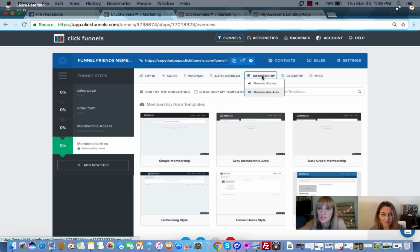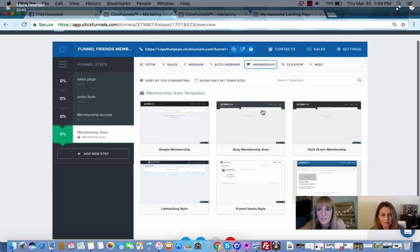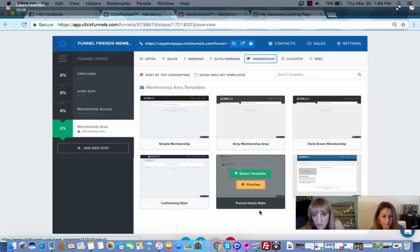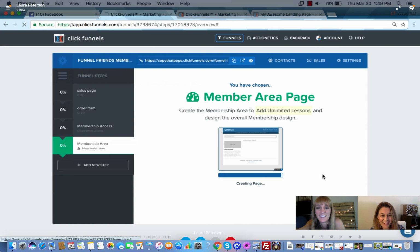Mm-hmm. So remember, membership area, there's different funnel templates for that in here. And it looks like there are 6 different ones. So I think, let's see, funnel hacks or maybe the clean one catches my eye. Trying to remember which one I used in Brandon's. I think I used this one, but I kind of like this one just because the banner looks nice with the color. And if you download this funnel and you use it, you can always change out certain sections. So if you don't like this one, you saw something you like better, it's totally easy.